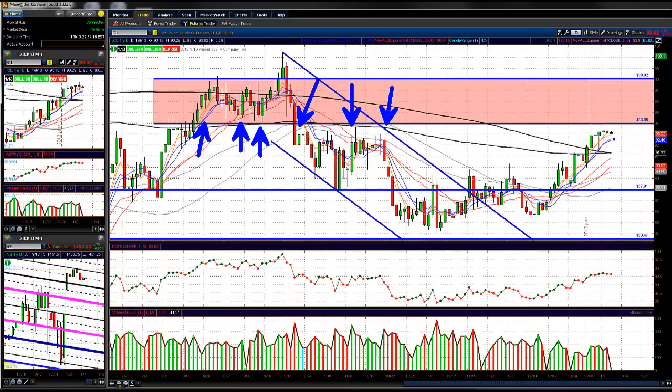Even if we have some momentum come in the energy markets here in the crude oil market, we can definitely catch this thing for a nice little break, as there's going to be a lot of stops. I'm pretty sure there's a lot of stops set at this level right here for people that are short crude oil or people that are looking to get involved in crude oil on the long side.